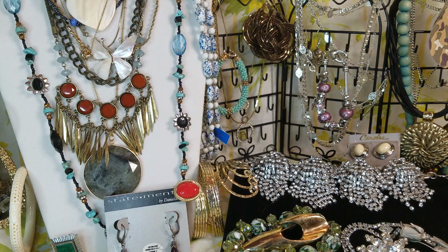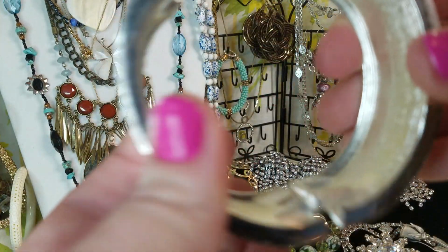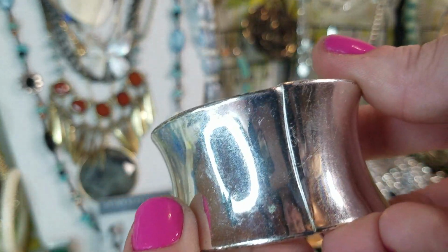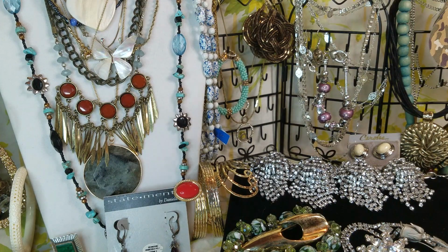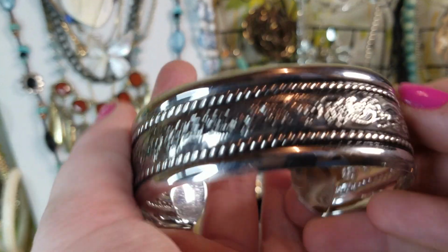Okay, these. This one on the bottom does have a little more than just some minor scuffs. So this is going to be a craft item. Either you can buy it and refinish it, do some patina, do what you like, or I'll do it. Either way, this is going to be $1 because this is very heavy and well made. If it weren't messed up, it would be more than that. I love these.